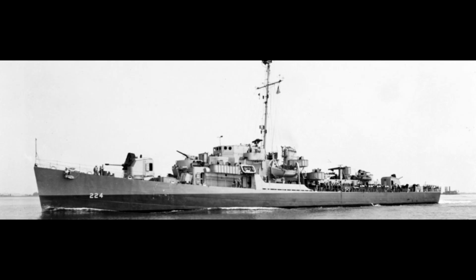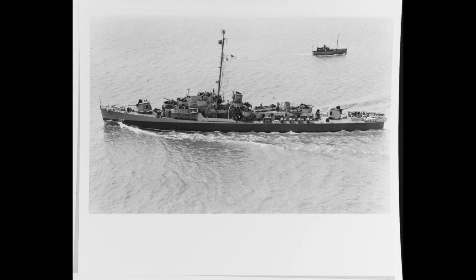Then Pearl Harbor. On December 7, 1941, Japanese carrier aircraft struck Pearl Harbor. The United States entered the war. Within weeks, German U-boats began operating off the American East Coast. The slaughter was unprecedented. Between January and August 1942, U-boats sank 397 merchant ships in American coastal waters.